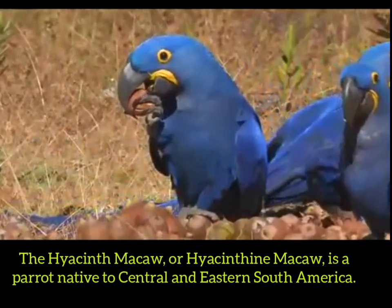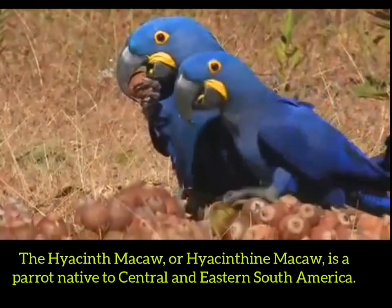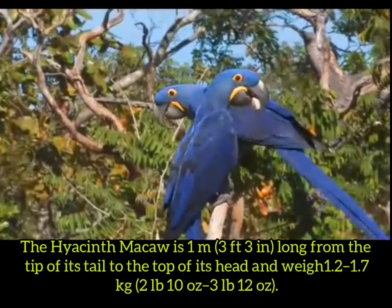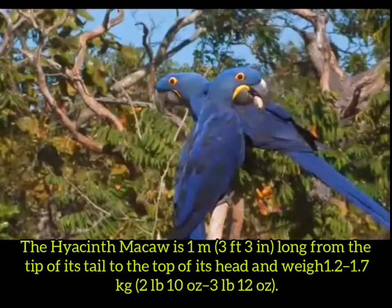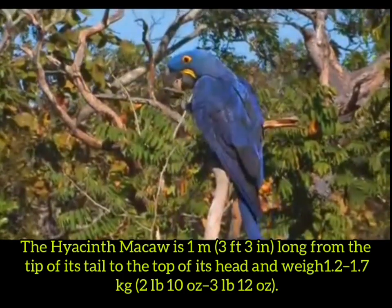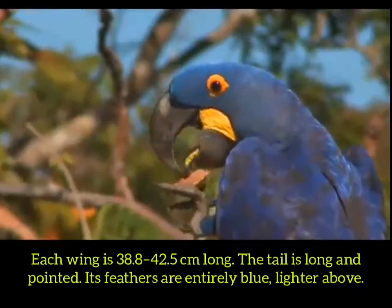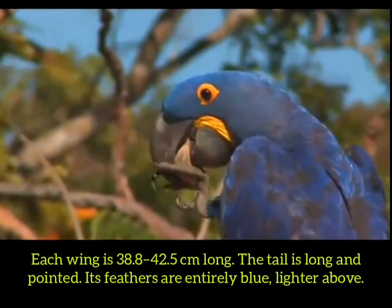The hyacinth macaw, or hyacinthine macaw, is a parrot native to Central and Eastern South America. It is the largest parrot by length in the world. The hyacinth macaw is 1 meter, 3 feet 3 inches, long from the tip of its tail to the top of its head and weighs 1.2 to 1.7 kilograms, 2 pounds 10 ounces to 3 pounds 12 ounces. Each wing is 38.8 to 42.5 centimeters long.